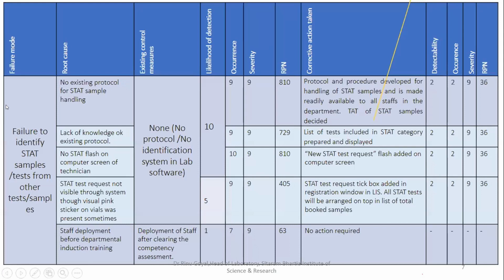So what the laboratory has done: the failure mode is failure to identify stat sample or test from other samples. What can be the cause? There is no existing protocol to do that. There is no definition of stat sample, lack of knowledge of the existing protocol, no stat flash on the computer screen as we have seen, stat test request not visible through the system. Although randomly people were just from their own knowledge putting visual pink stickers, it was not a protocol entry.